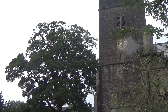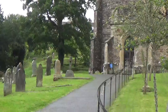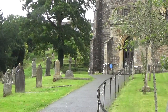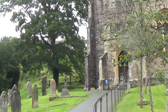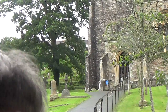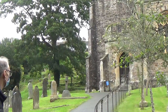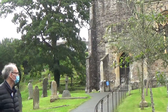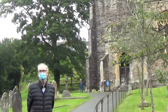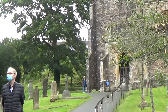Let's let David talk about this. This is a Dulverton church. What we do, we check to see if David's in the room. This is All Saints Church. This is going up to All Saints Church.